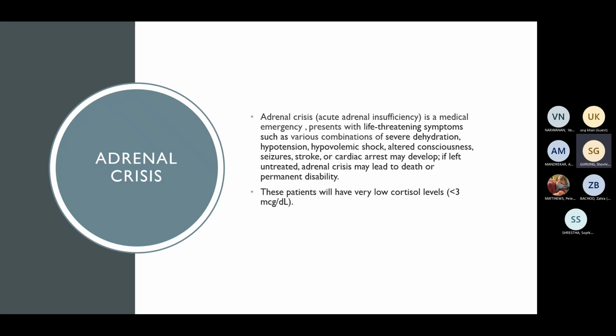Adrenal crisis. Acute adrenal insufficiency is a medical emergency that presents with life-threatening symptoms such as various combinations of dehydration, hypotension, hypovolemic shock, altered consciousness, seizure, stroke, or cardiac arrest. If left untreated, it may lead to death or permanent disability. These patients usually have very, very low cortisol levels, less than 3.